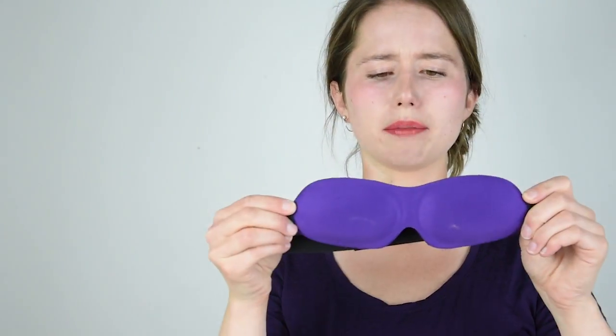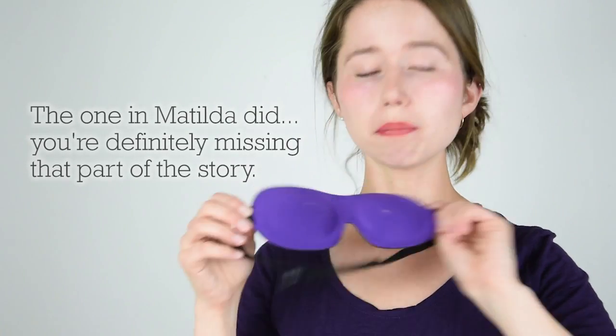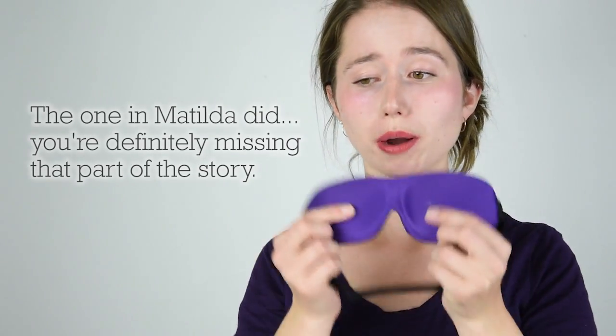And I mean, okay, it's purple, that's neat. I am actually quite glad that it doesn't have eyes painted on it, but if you were so inclined, I think you could probably put some googly eyes on here and really wig out your significant other.